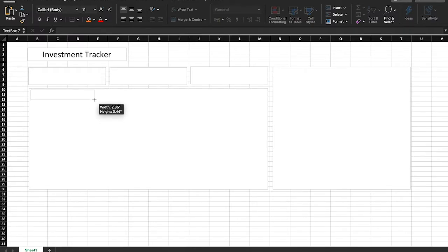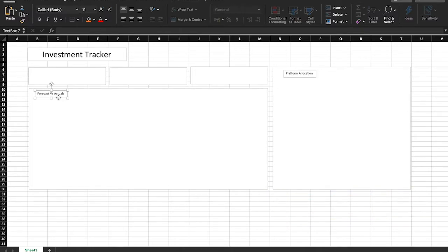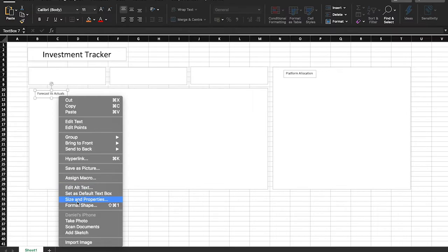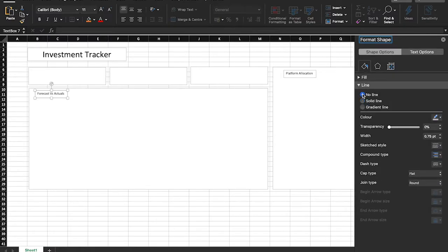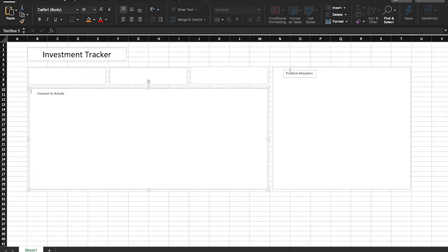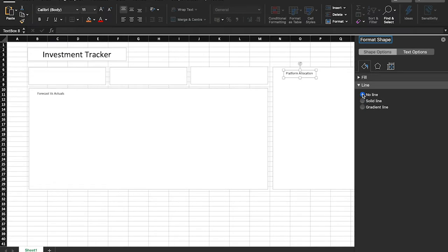Okay, so now I'm going to be making the titles for each of these. So here I have my forecast versus actuals. Okay, copy that title and put this here, and then this is platform allocation. And again, to make these look a bit nicer, I'm going to edit shape, format shape, and then I'm going to remove the outline of said box, so no line. And I want to do the same for this one here as well. So again, go back to format shape, go to no line, and close that down.